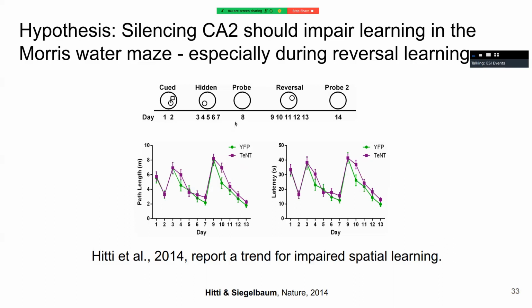And then there's a probe day, and then there is another session where you just relocate the platform location and have again 4 trials per day for 5 days. And the animals will basically just adapt their behavior and also will be quicker and quicker to reach this platform. And then there's this increase on the second day, which we realized, okay, that's interesting, that there seems to be an effect on learning.